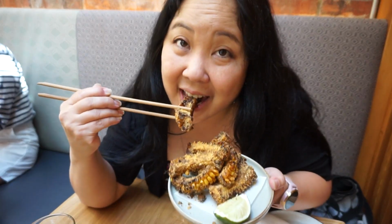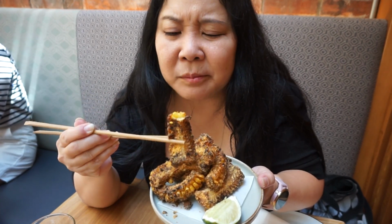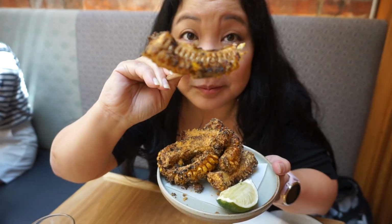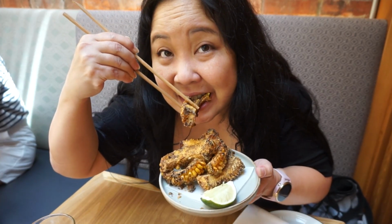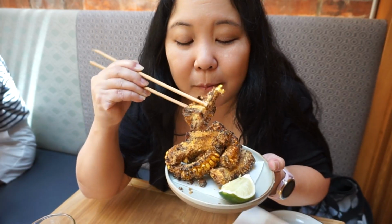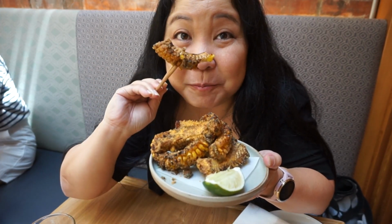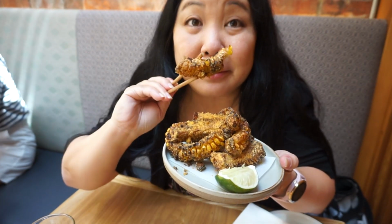Anyway, when I bit into it, the first thought was, oh my goodness, this is so much flavor. The seasonings that they have on it is just incredible. And I really, really liked that charred flavor that they have on it. It was so good. I liked the texture of the corn too. Because it was deep fried, it had like a really nice texture to it. It was a really great opening dish.